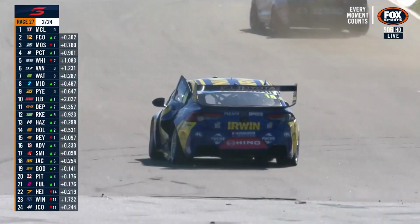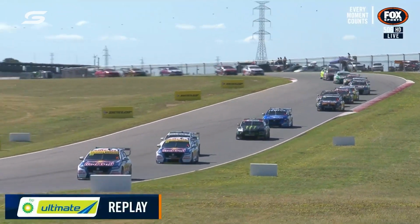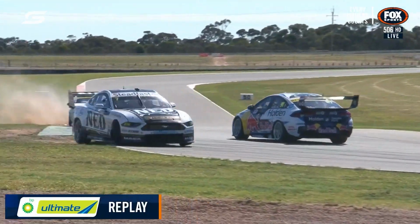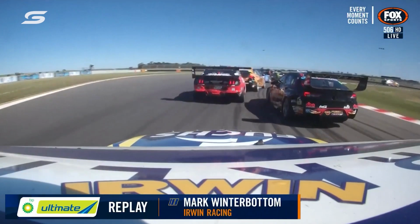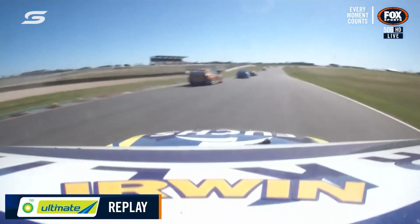Unbelievable. We'll have to try to unravel this for you, folks, because that's a lot of damage to Mark Winterbottom's car. Let's see what happens here. So looking back in the pack, we see that Heimgartner makes a move, but then as Shane turns to try and make the corner, he gets the rear of Andre's car. But I don't understand what occurred up the back here. We're riding with Frosty.